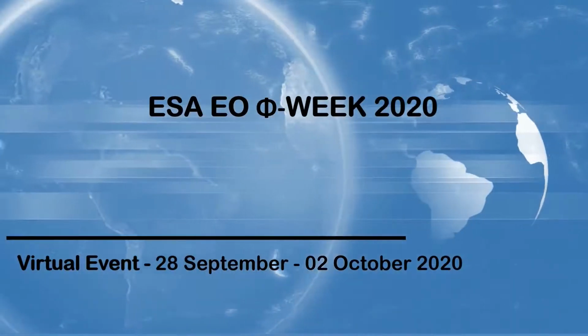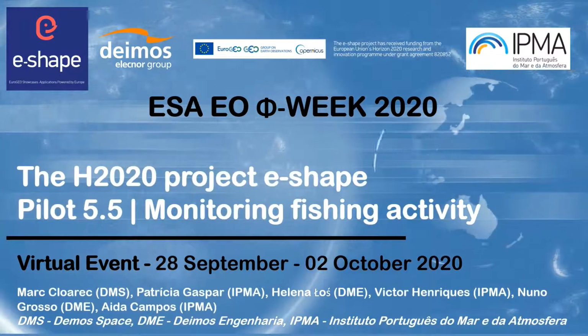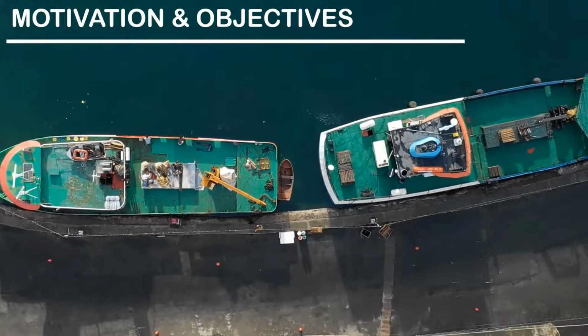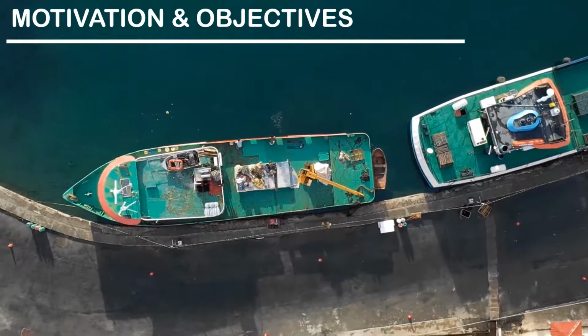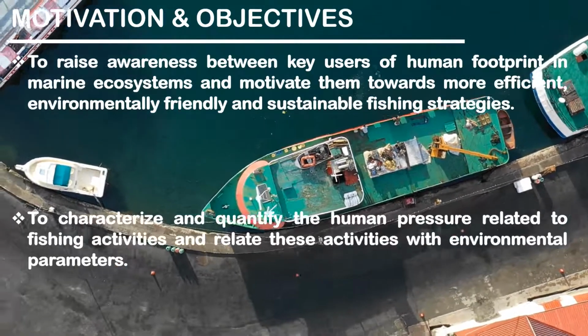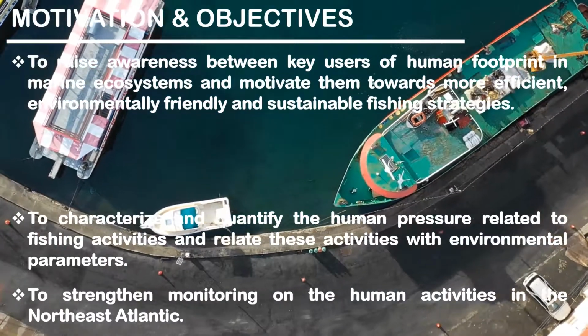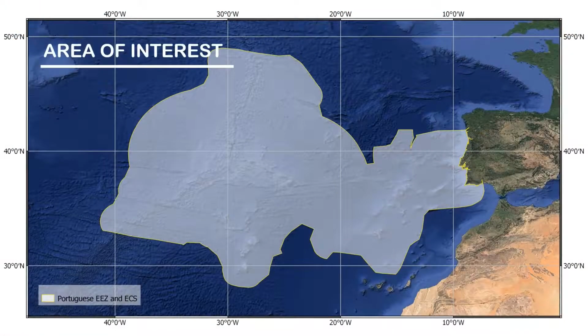The work presented here has been done in the scope of Pilot 5 of the H2020 eShape project, which aims to monitor the fisheries of big pelagic species, reconciling food security with the sustainable use of resources. Our objectives are stressing the need for a more sustainable fishing strategy, the characterization of human pressure, and a stronger monitoring of human activities.